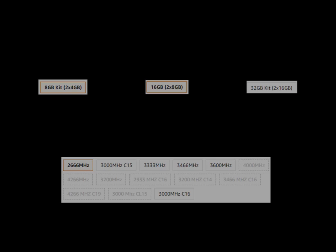And so RAM doesn't come in very high amounts: 8 gigabytes, 16 gigabytes, 32 gigabytes, and sometimes 64 gigabytes. For a gaming PC, 16 gigabytes and 32 gigabytes will be more than sufficient for any game. 16 gigabytes is the recommended. And as you can see right here, we have 2 times 4 gigabyte, 2 times 8 gigabyte, and 2 times 16. That's generally what you want to get.